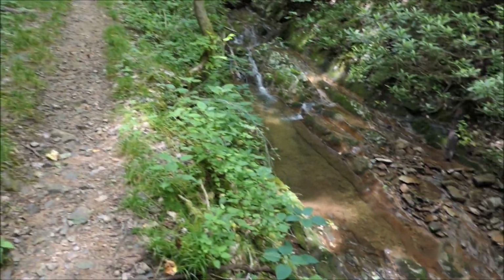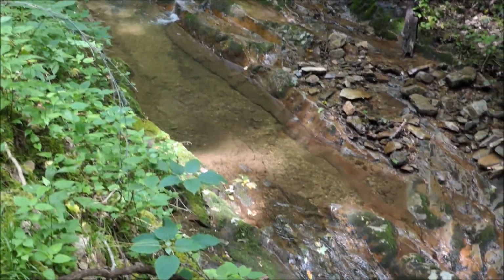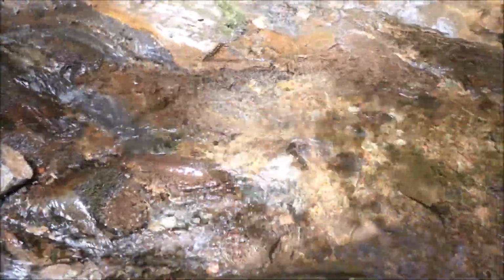And here's another great view of the trail, and down there the creek. Here's a couple of videos of first Longarm Creek and then a side creek.